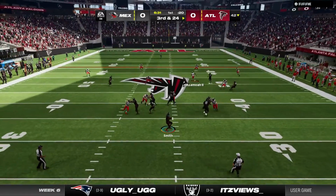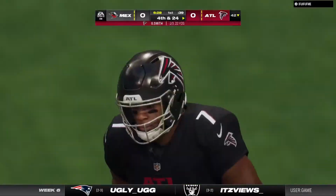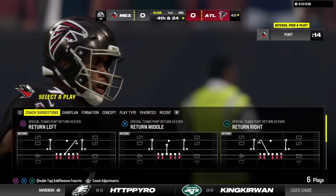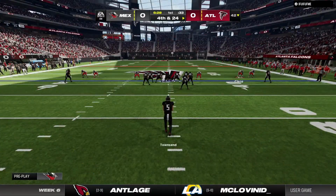Now on 3rd and long, they'll look to throw. It's incomplete. Took a shot, couldn't connect. 1 first down here, and that's all, folks. Good work by this defense to hold things in check and force a punting situation.